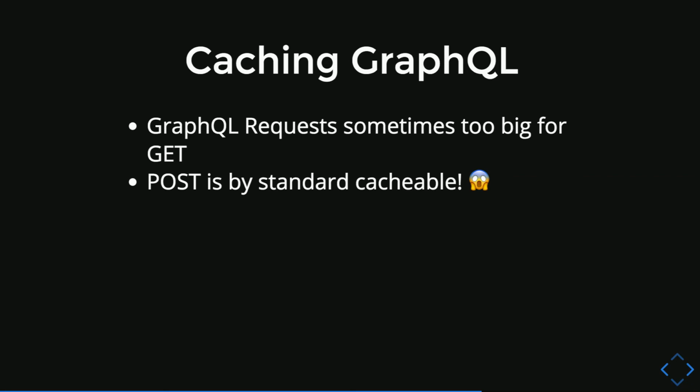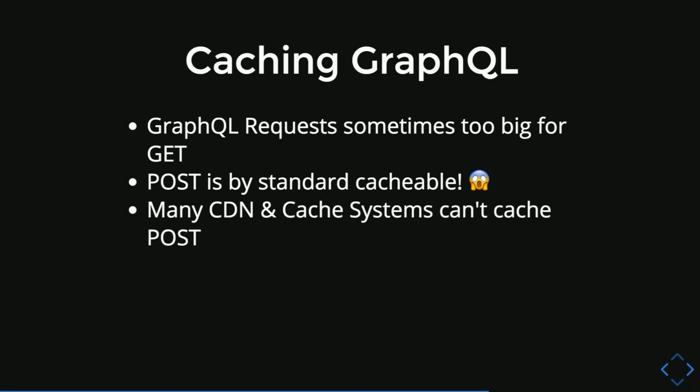And if you read the HTTP spec, there is nowhere it says POST is not cacheable. POST is by standard cacheable. Unfortunately, many CDNs and cache systems, if they see POST, they will never cache it. So you have a problem, you cannot cache. GraphQL request caching is by default very hard. It changes now slowly. Fastly has support now, Varnish has support now, so it gets there. But it's still quite a thing.